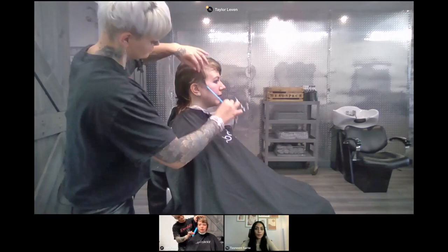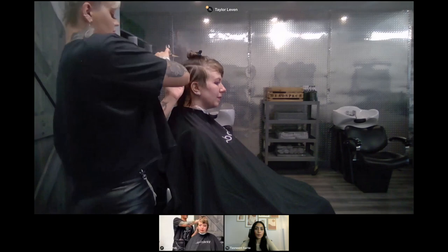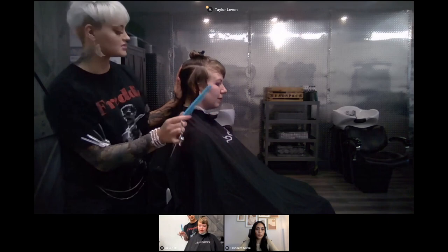I'm just working my way back here. So now I'm getting to the section right behind the ear. Now we start to have hair that moves all the way down towards the nape. And I told you guys earlier, I really want to have some pieciness along the neckline.